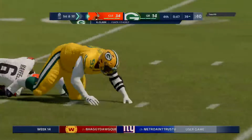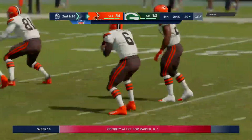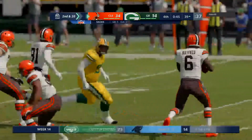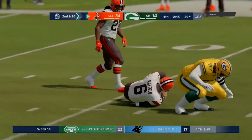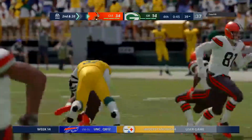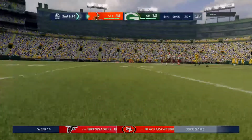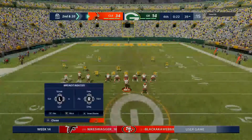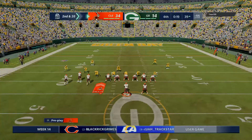And he can't get rid of it. He's taken down. They could not contain Kenny Clark as he gets home for the sack. Brandon, that's just football 101. If you're out of the pocket, you've got to get rid of the football in this situation. You cannot take a sack in a 2-minute drill. And the job becomes twice as difficult now. After the sack, it's 2nd and 20.